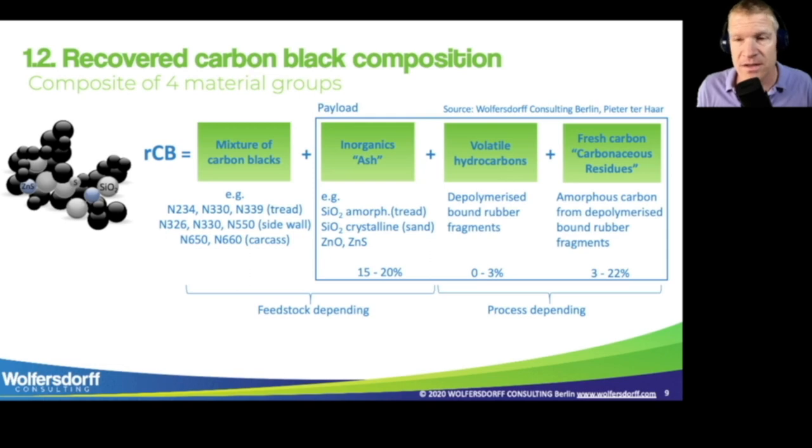For that, we need a low total content of volatile hydrocarbons. So I'm saying 0 to 3%. 3% is the maximum we can bear, bearing in mind that we might have 1%, 1.5% of moisture. The rest, if it is aliphatic hydrocarbons, this is good, but they shouldn't be aromatic, and we need to analyze that. The fourth component is also process dependent.